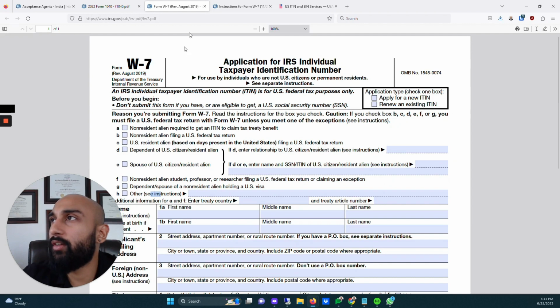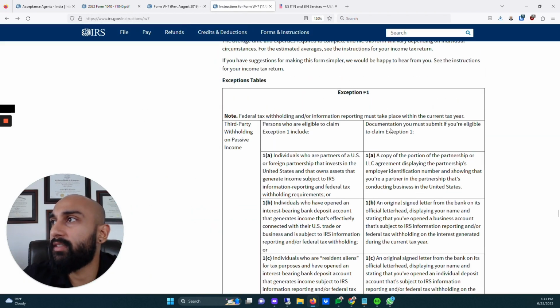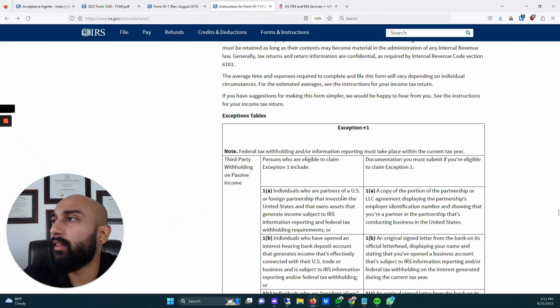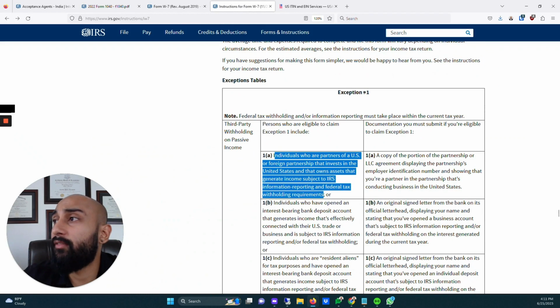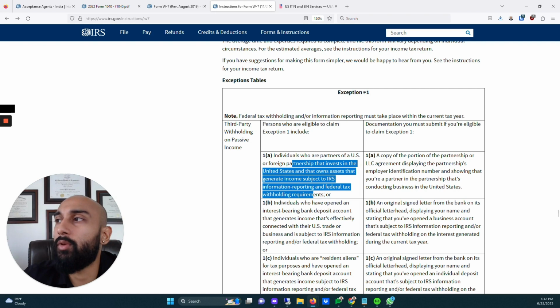So if we go to the W-7 instructions on the IRS website, there are all these exceptions that you may qualify for if you're selecting that option H. In this, exception 1A is specifically for individuals who are partners of a US or a foreign partnership. So in the US, an LLC, even two people in an LLC, that's considered a partnership. But even if you have a single member LLC, this exception can still apply to you, and we can help you complete the documentation in a way that will help you qualify for this exception.